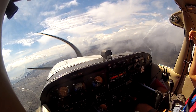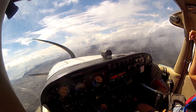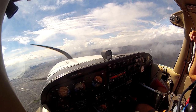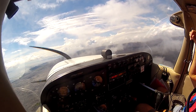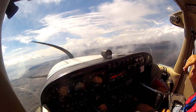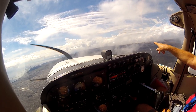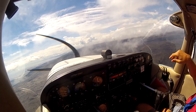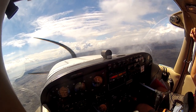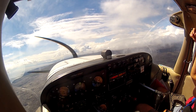Dude, this is not bad at all over here. That's a lot of lava, isn't it? So the vent is right there, and the top of the vent is in the cloud. Okay. Climbing for the south. But Halemaumau is over that way quite a bit further. We'll just stay this way for now until we get up higher. On the national park grounds, we're supposed to be 2,000 feet AGL.